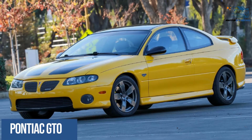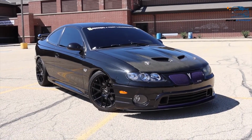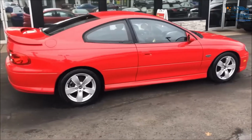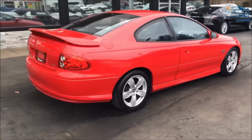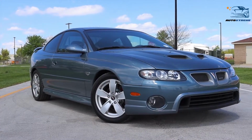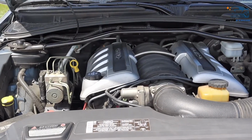At 25, Pontiac GTO. With 340 horsepower and 300 pounds-foot of torque, it would be more surprising if the GTO couldn't hit 150 miles per hour. But it could do that and more, topping out close to 160 miles per hour. And while some can be priced ridiculously high, you can expect to be able to pick up a GTO for cheap.